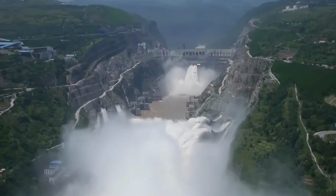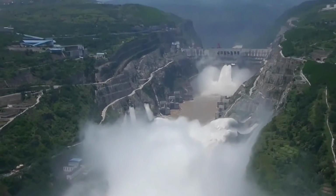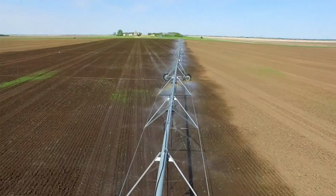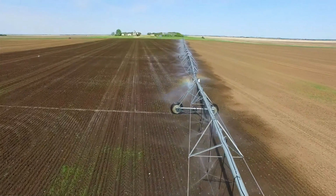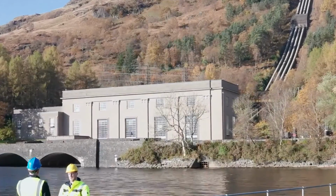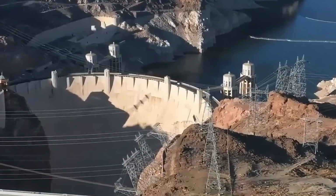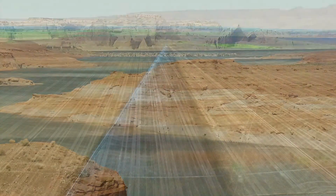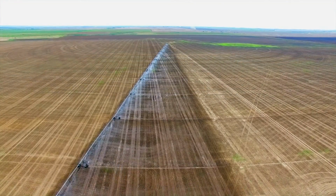The completion of the Hoover Dam not only significantly improved flood control, power generation, irrigation, and water supply conditions in the western United States, but also left behind a valuable legacy. The Hoover Dam's primary mission was flood control, and it has successfully protected millions of downstream residents and thousands of square kilometers of farmland from floods since its completion.